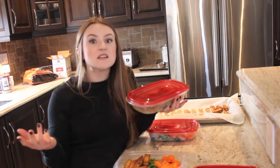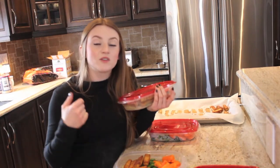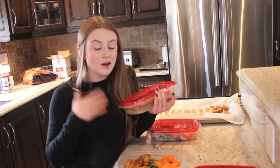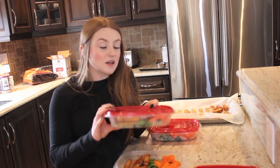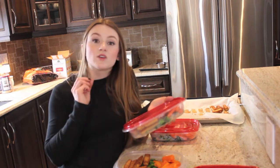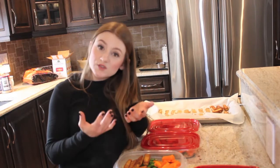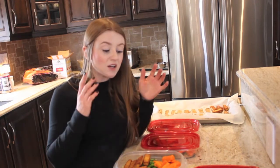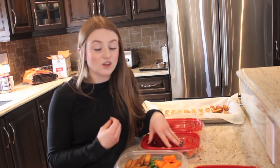You know what happens midday when you're starving and you didn't bring anything to work, or you don't have anything prepared in the fridge, you just kind of start eating whatever. This really helps you avoid doing that, keeps you on track with your healthy eating, helps you get enough calories if you're very active. Doing your meals in advance can be really important to ensure that you're getting the results that you want from your fitness routine. So I really like doing this. It's a super easy way to make sure that you're getting your healthy meals.